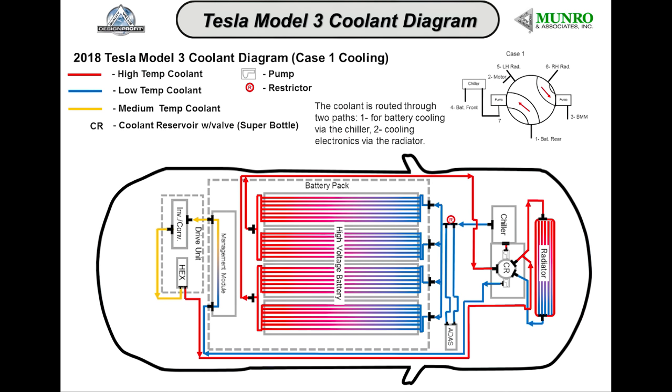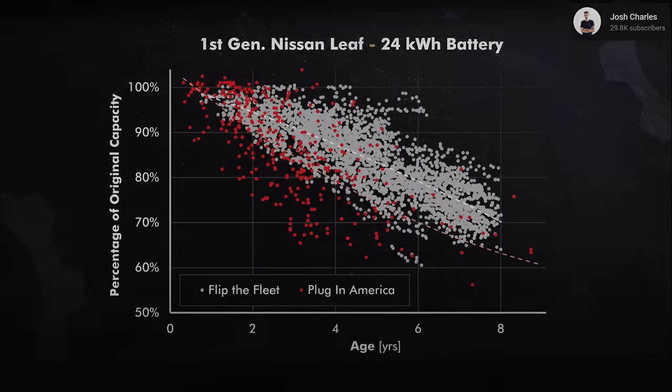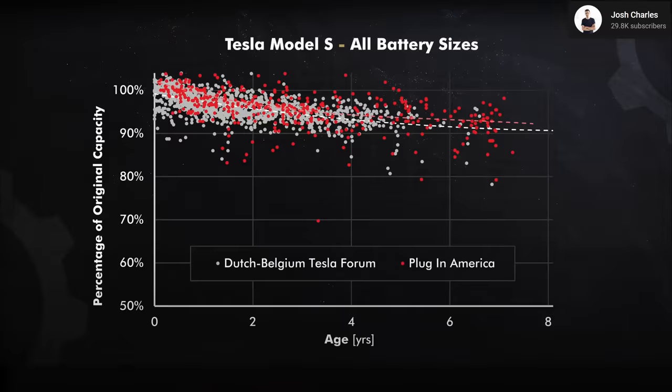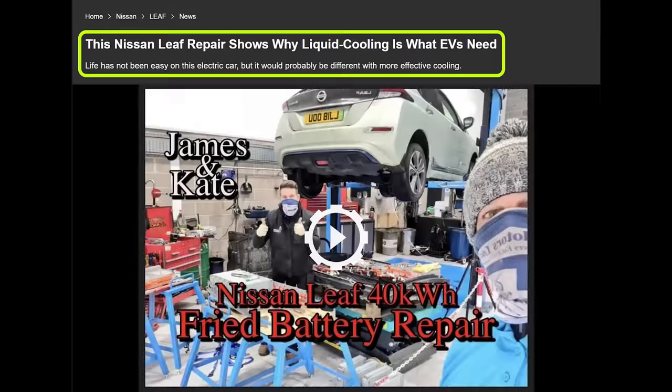If even one of the design, quality, or control mechanisms we just went through is faulty, that becomes the weakest link. For example, the first generation Nissan Leaf had a battery that, on average, would lose 10% of its charge in the first 2 to 3 years. This is as compared to the Tesla Model S, which loses 10% of its charge in 8 to 10 years. For the most part, the difference in performance between the two vehicles came down to one thing. The first generation Nissan Leaf was air-cooled, whereas the Model S was liquid-cooled.